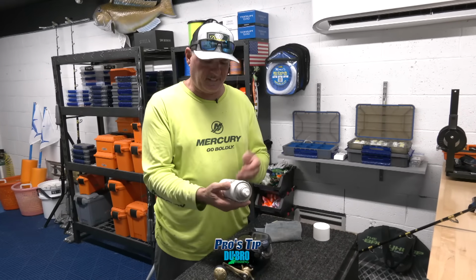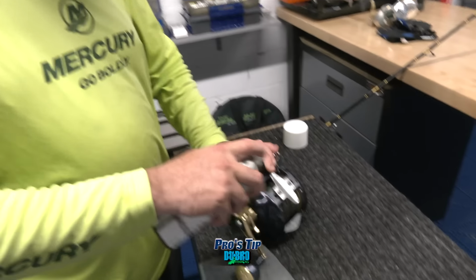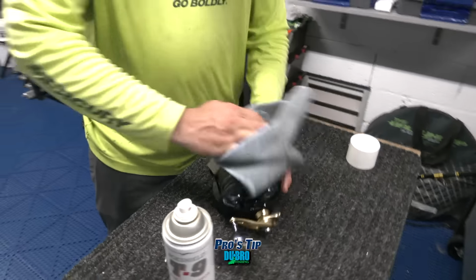It's Bow Shield T9. There's a lot of Corrosion X. There's a lot of different products out there. With a towel, I literally just spray a little bit all over the reel. You're not going to harm the reel. I don't go crazy, just a little bit. And taking my time, I will just wipe down the entire reel really carefully.